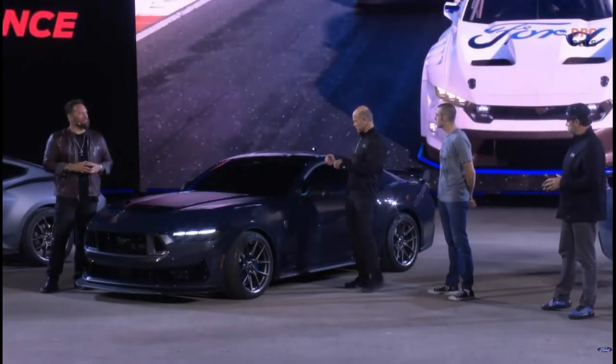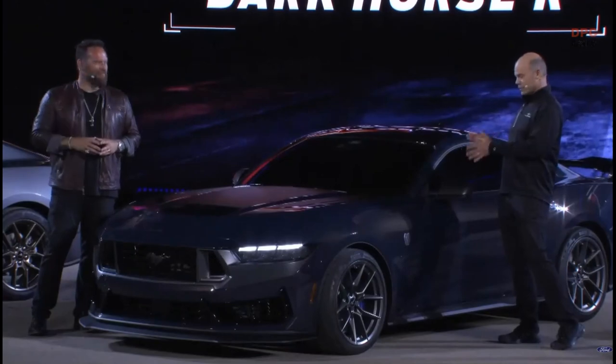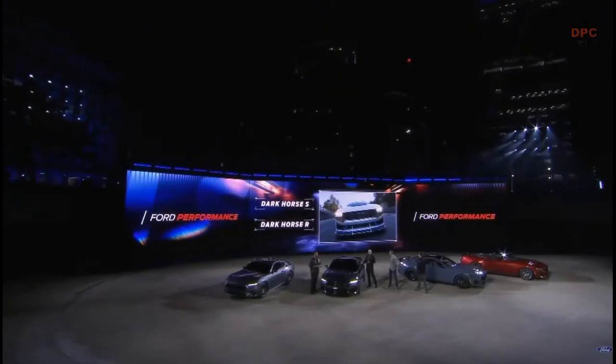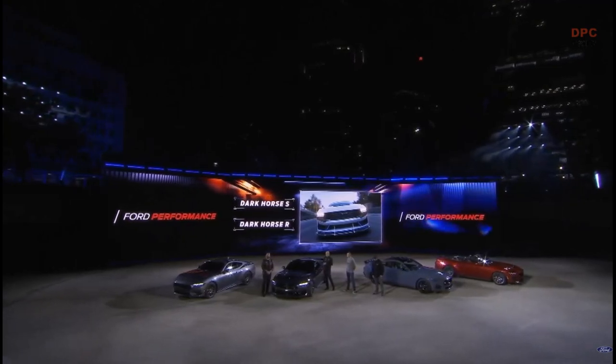Our customers love Mustangs on the street, just everything that you see here. But they also take their cars to the track themselves, their own cars. And Ed went through the credentials of what the Dark Horse is. It's got real track credentials as a road legal car. But we will make a Dark Horse S, which is a Dark Horse turned into a dedicated track day car, so you can go for a full track day, completely enjoy it.